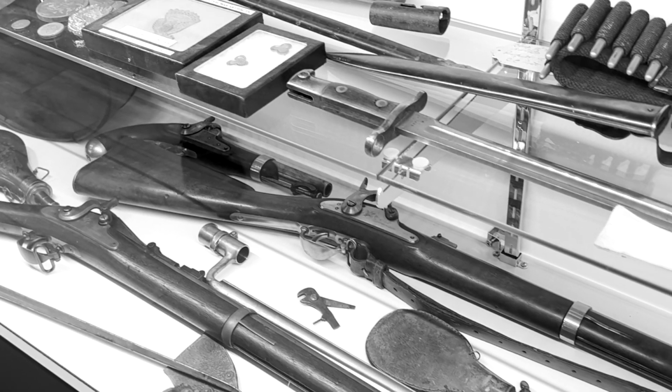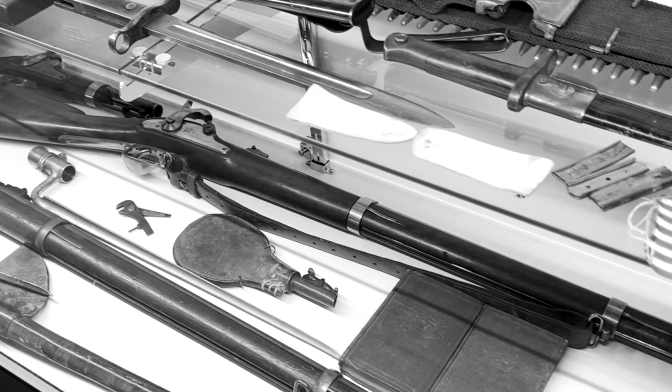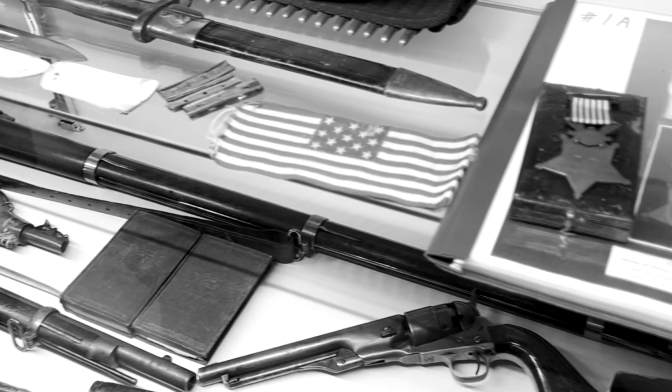Pistols and rifles, cartridge belts. This is a Civil War Medal of Honor.